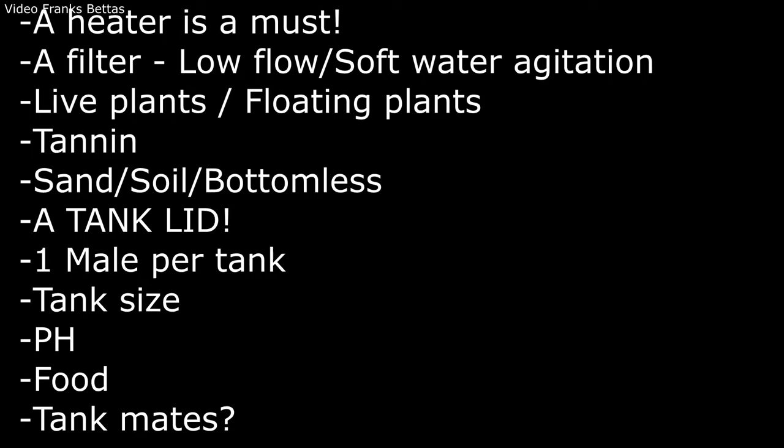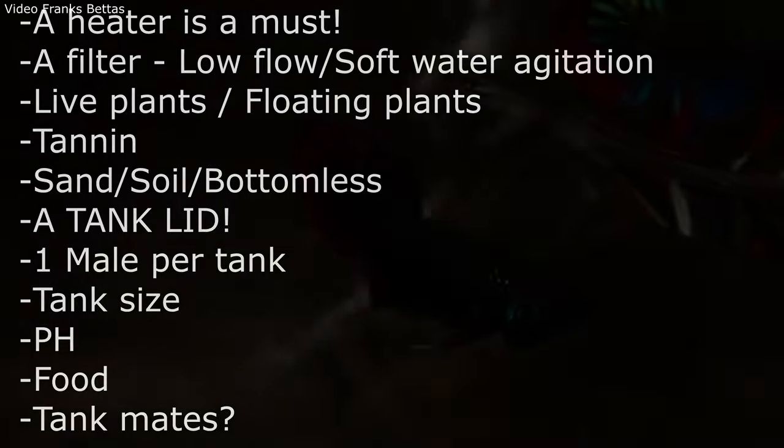For food, I usually use frozen bloodworms or frozen daphnia. However, if you do have live food, it is always best. For tank mates, any non-aggressive nano fish should be okay. However, I do not recommend shrimp because they do hunt them in the wild. Small loaches and small tetras and also snails is what I usually recommend, as these go well with wild bettas.